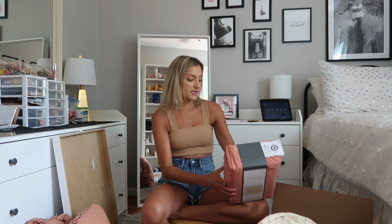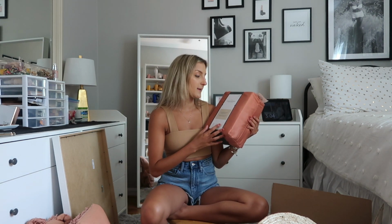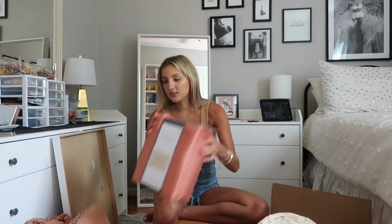So I grabbed these from Target, and these are from the Threshold brand. I'm moving into actually a full extra long bed, but they recommend that you get queen bedding for it since it is a little bit longer, so sheets are going to match that.